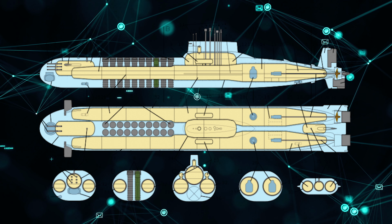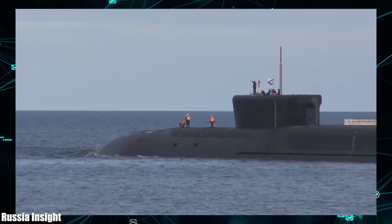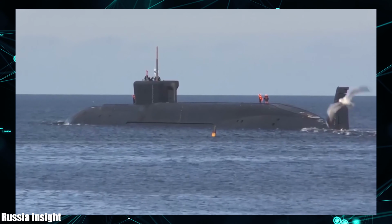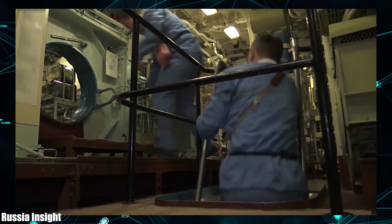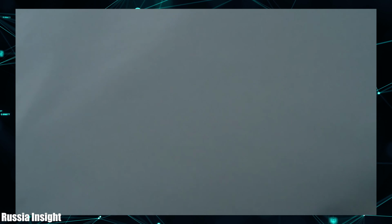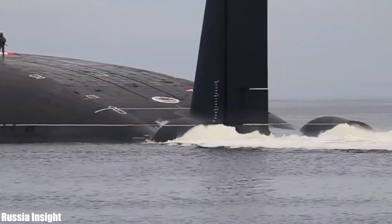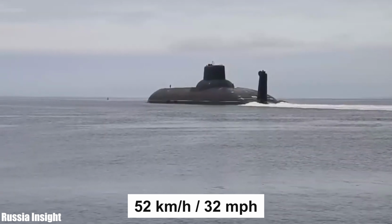Typhoon-class submarines are built with multiple pressure hulls. A pressure hull is an inner hull that maintains structural integrity with the difference between outside and inside pressure underwater. It is also built to withstand the outside pressure and has normal atmospheric pressure inside. The pressure hull is typically made of thick, high-strength steel, complex construction, and a significant strength reserve, and is divided into multiple compartments by watertight bulkheads. The Typhoon is capable of traveling at 52 kilometers per hour or 32 miles per hour underwater.